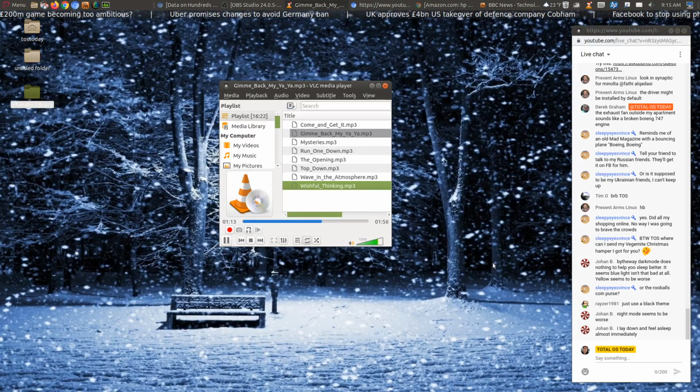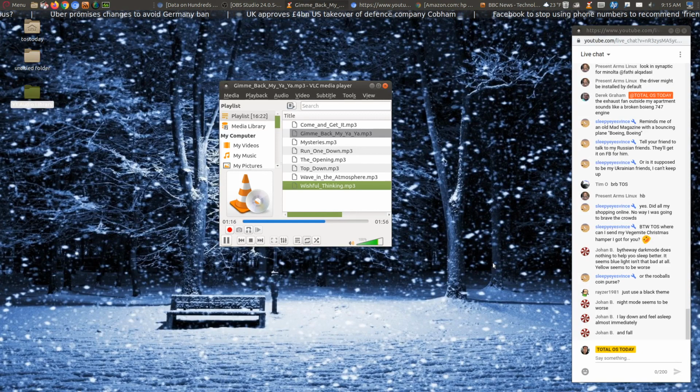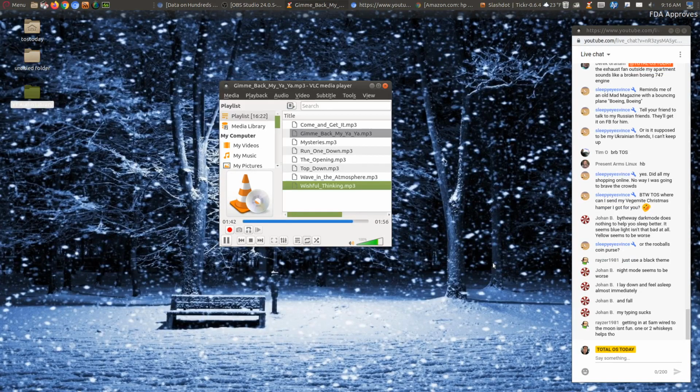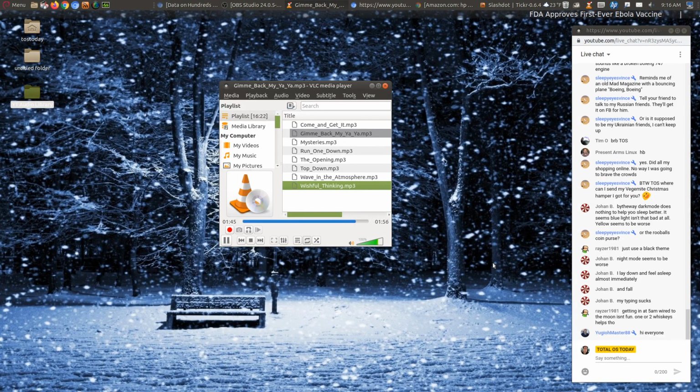You lay down and fall asleep immediately? Sometimes I do. Sometimes I fall asleep watching the Hallmark Channel. Nothing against the Hallmark Channel. It's just that it's so sweet and comfy. I feel so warm and fuzzy inside. I fall asleep. So they should make a Linux theme Hallmark movie. How Linux saved Christmas. The Hallmark Linux Christmas Channel. Nice. That has a nice ring to it.